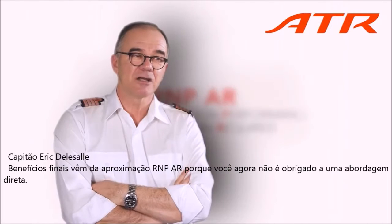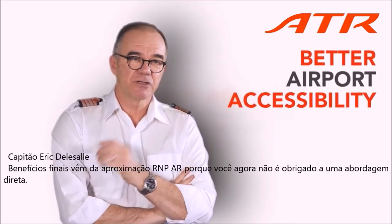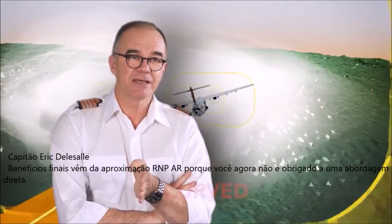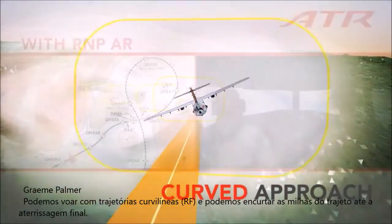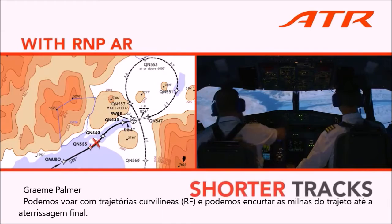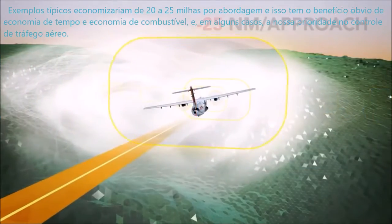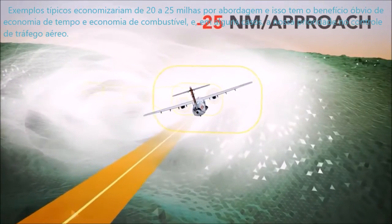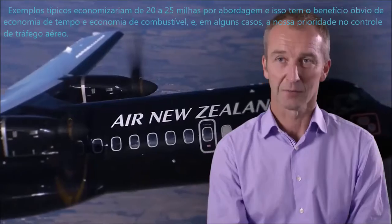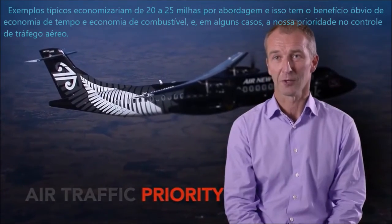Final benefits comes from the RNP AR approach because you are not obliged now to have a straight-in approach. We can fly curved radiuses and we can shorten up the track miles onto final to landing. Typical examples would save 20 to 25 track miles per approach, and that has the benefit obviously of time saving and fuel savings. In some cases, us priority with air traffic control.